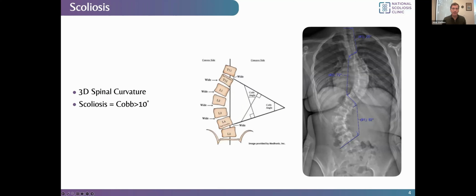So this is an example of how we measure the Cobb angle. And so the angle of the spinal deformity as defined by the Cobb angle is how we really define the severity of scoliosis, and then how we organize it in terms of how to treat these patients.